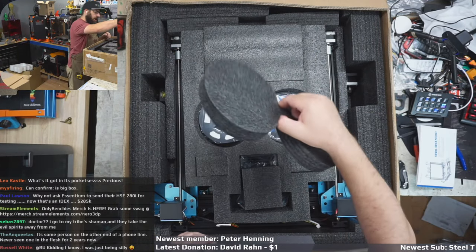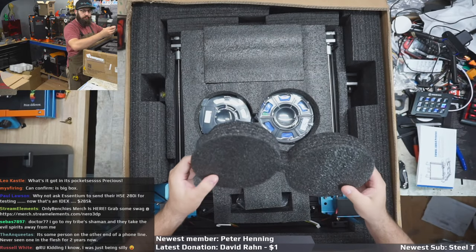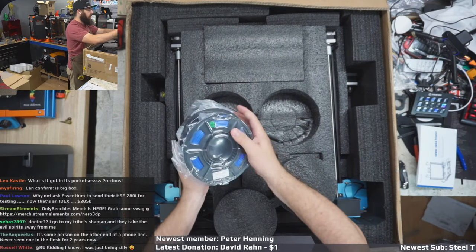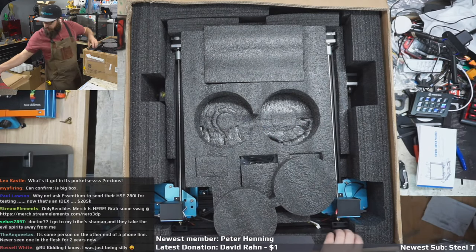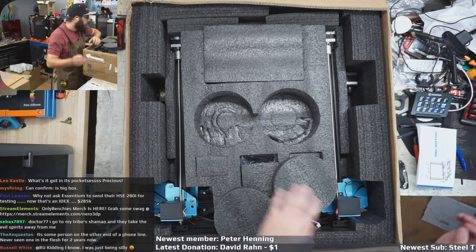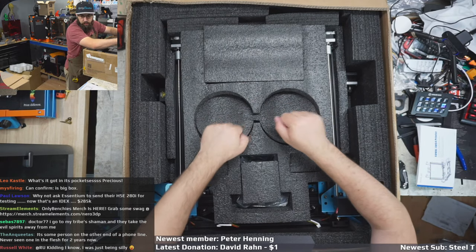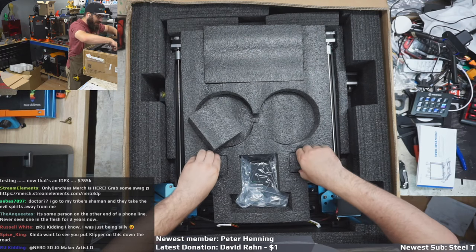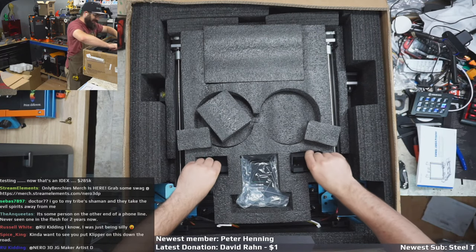Okay, what do we got in here? We got some spools, more of these little quarter kilogram spools. I'm collecting these. I don't know why, what I'm going to do with them, but I've got a bunch of them. JG Maker Artist Pro, that's what it is. It's okay, it works, but it's not the greatest.